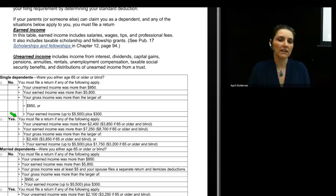So this is making it a little bit more confusing, and this is why the filing requirements for dependents are confusing, because you're looking at really three rules. The first rule is, did you earn more than $950? The second rule is, did you have earned income that was more than $5,800? Because if you have earnings of more than $5,800, you're required to file. And then finally, we look at the total income you had for the year. Was your gross income larger than $950, or your earned income up to $5,500 plus $300?